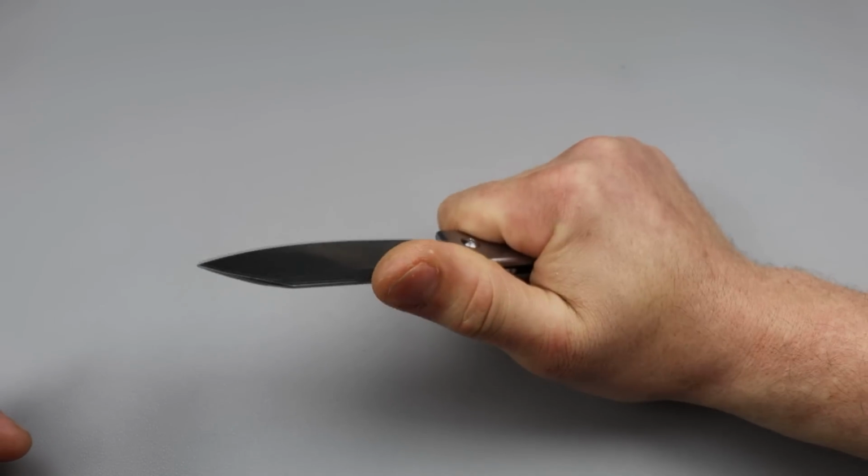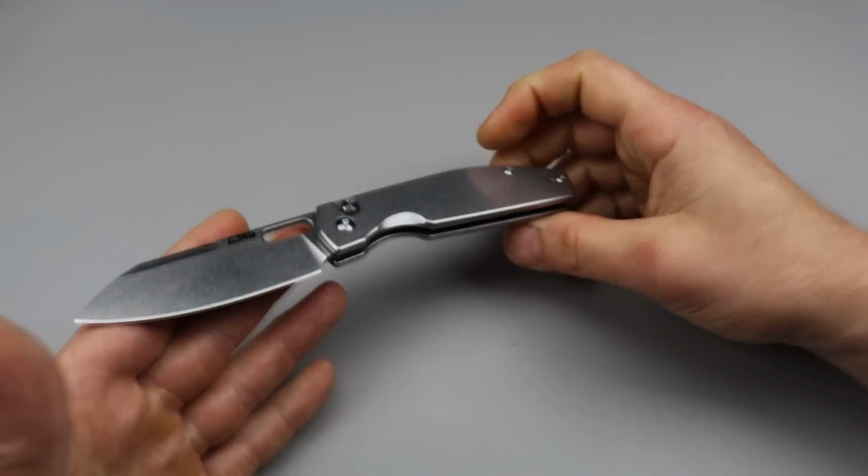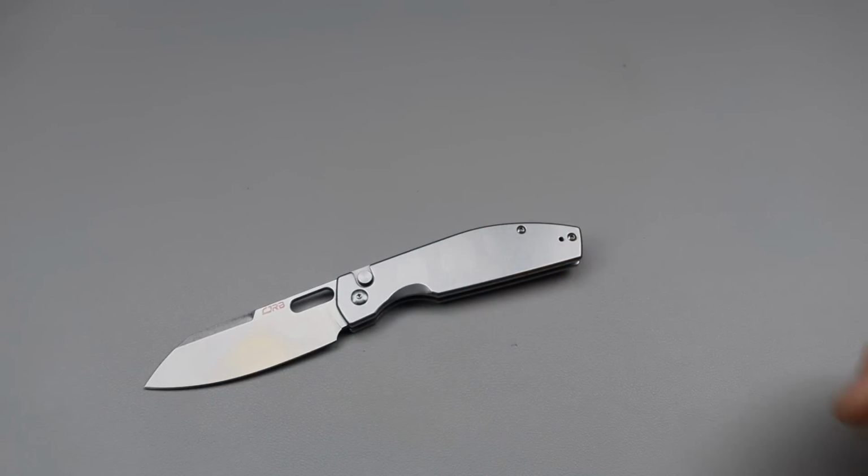The one negative, because it is ambidextrous, by the way, deep carry clip that is reversible. But the one or two negatives: T6s, I don't like to see T6s. And the next thing is the stop pin. They put the stop pin right behind the edge.